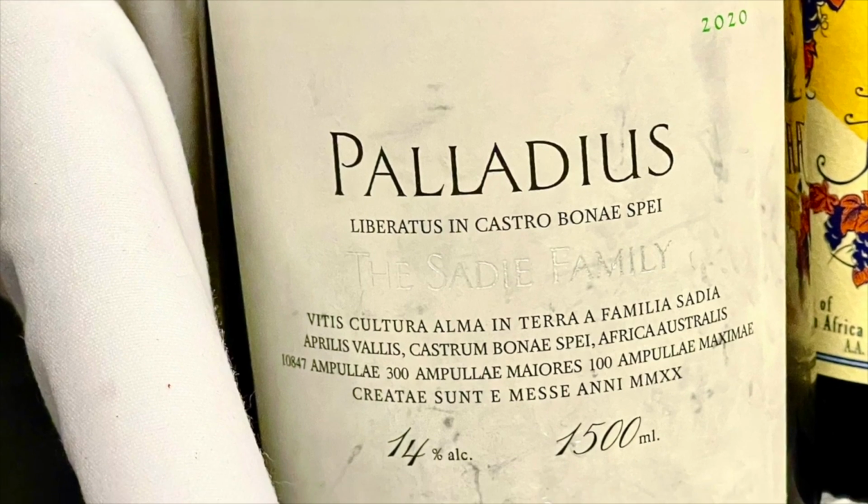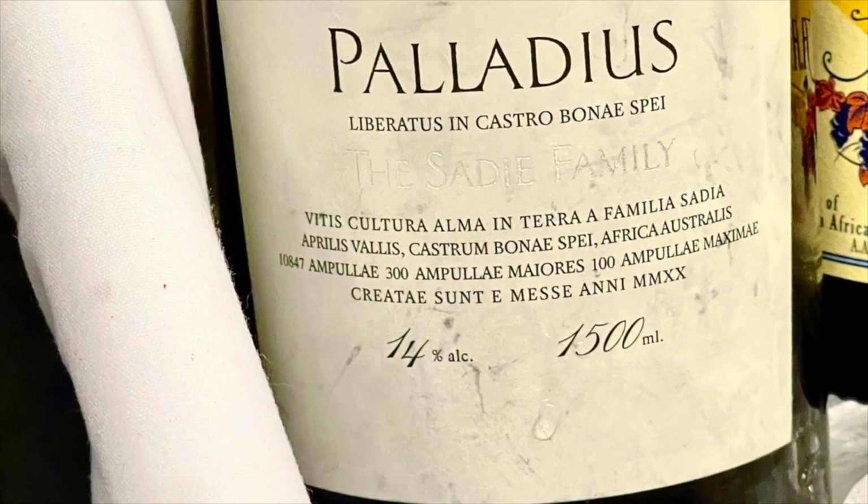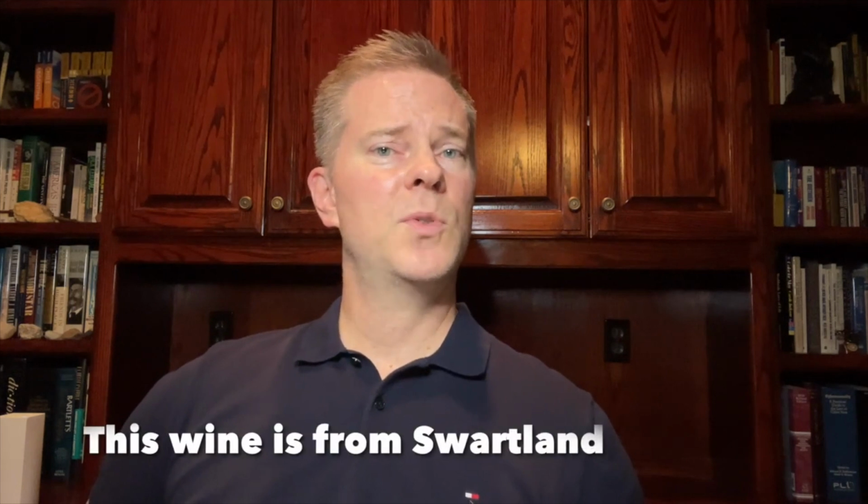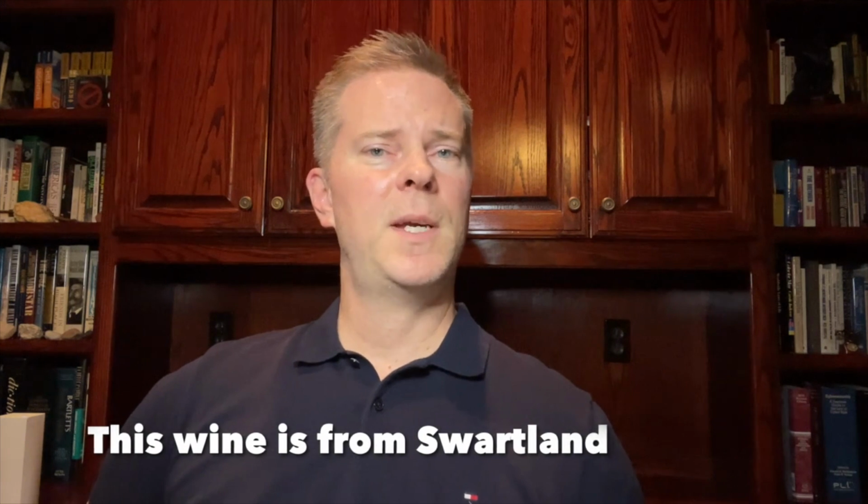This is an extremely impressive white blend that includes numerous grapes. The precise composition of the Palladius will vary from vintage to vintage, but it's always Chenin Blanc dominant. The 2020 vintage included Chenin Blanc, Grenache Blanc, Roussanne, Marsanne, Viognier, Palomino, Colombard, and several others.